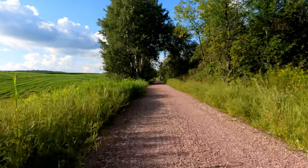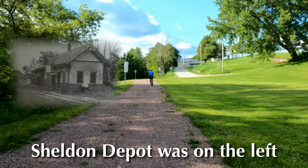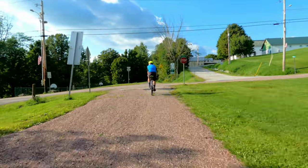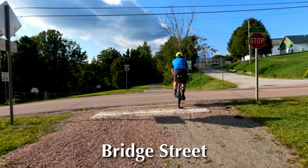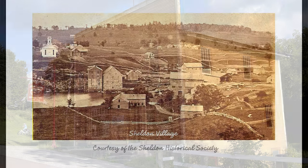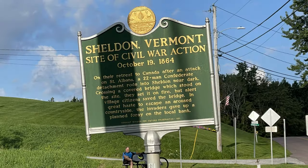We just hit 50 miles. We're estimating around 60 before we get back to camp. It's been a long day in the saddle. It's been fun though. I mean, the views here are just phenomenal. Sheldon, Vermont Historical Society is open seasonally on Saturdays. Be sure to check their website or Facebook page for operating hours.